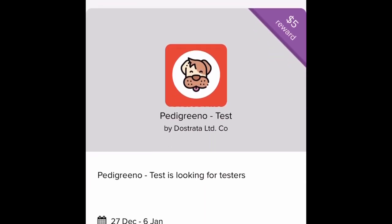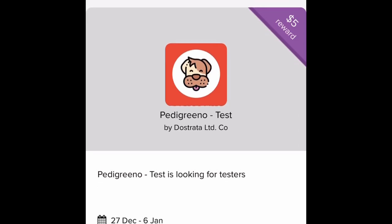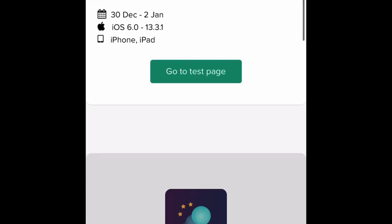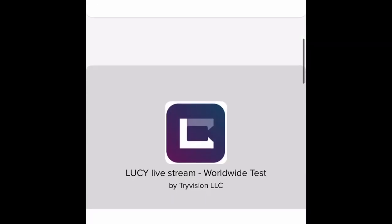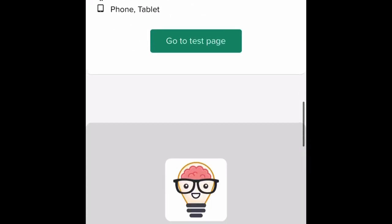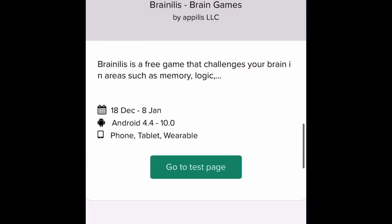So as you can see right here in the entertainment, they have one that you could test. It's $5 for that one. And here's another one, Oh My Ball. It's a test, but it's kind of like a game. And here's one, Infinity Pattern. It's similar to a game. Here's one called Brain Games.